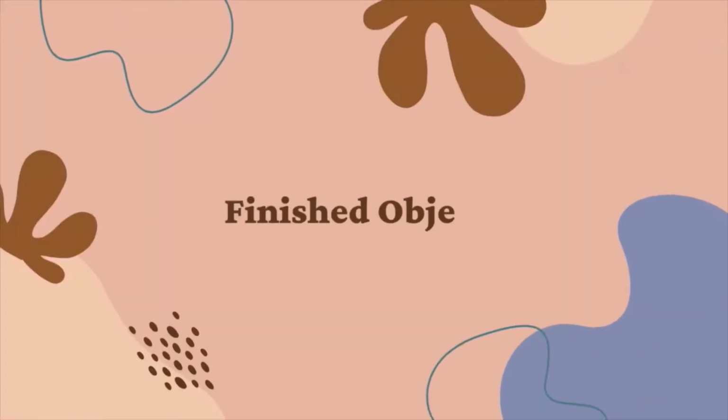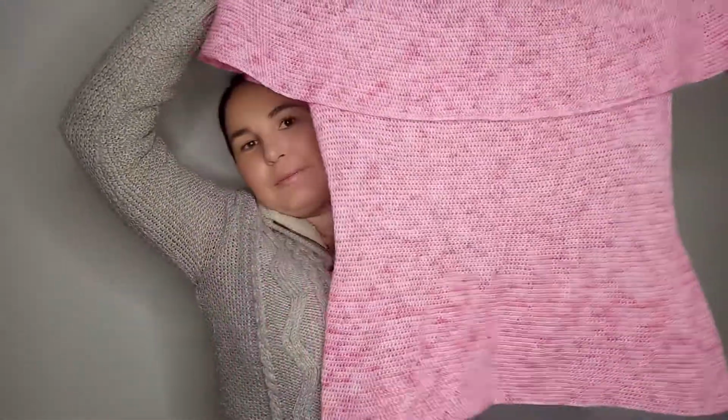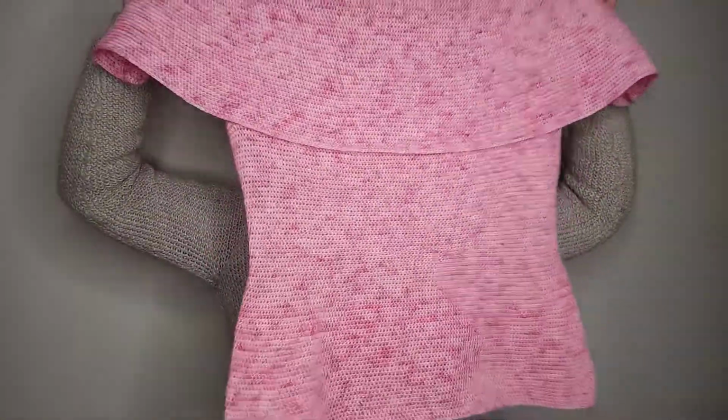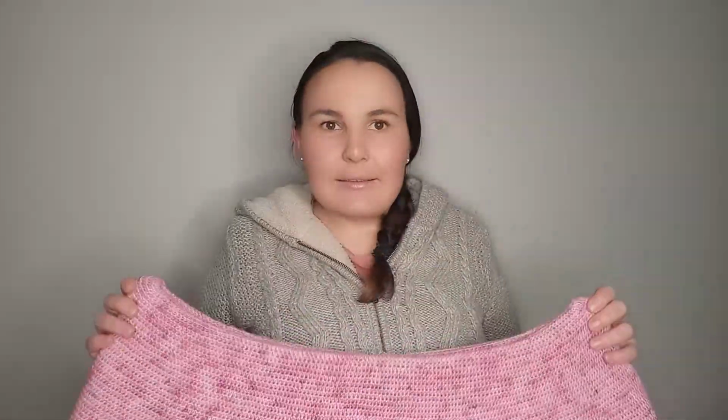I have one finished object to show you guys. And it is the Cordelia cold shoulder top. Not a test knit, just a pattern test. This is a crochet top that I did for Stephanie Erin. So the pattern's name is the Cordelia cold shoulder. And yeah, I love it.